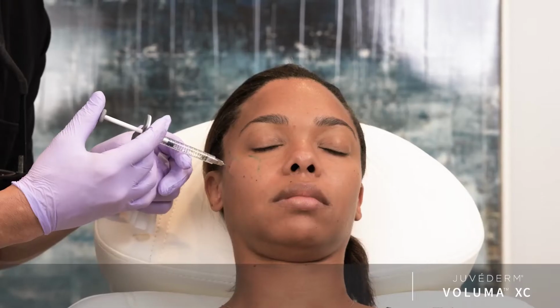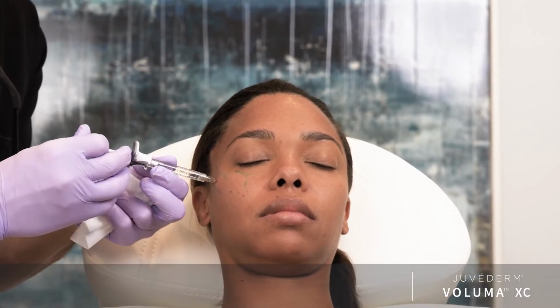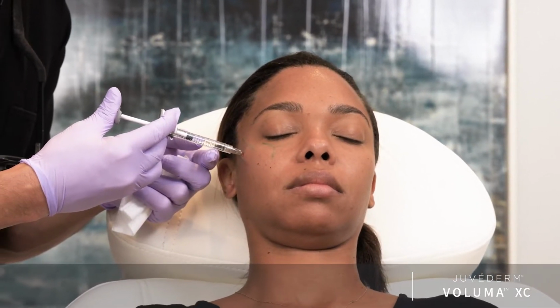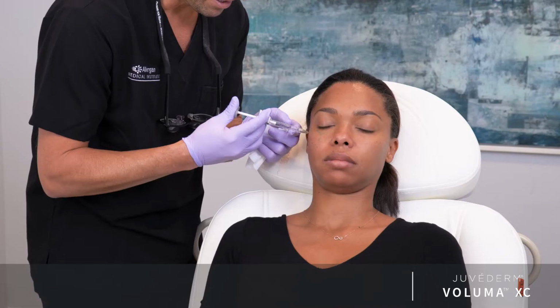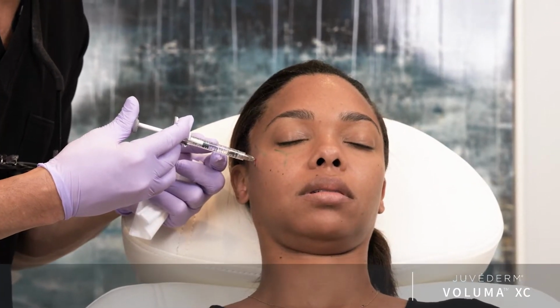So I'll go adjacent to where I placed that product, go down to the bone again in this area here, aspirate. Talisha, everything's looking really, really good. I've aspirated and now I inject slowly again. Thus far I've injected 0.1, and I suspect I'll inject 0.2 cc's total at this site as well.